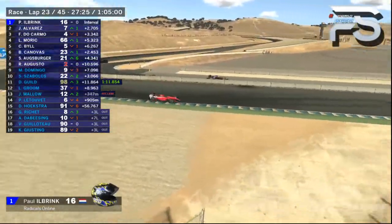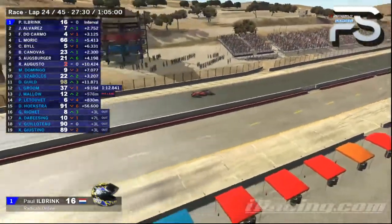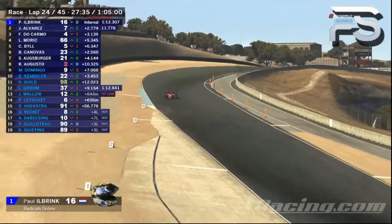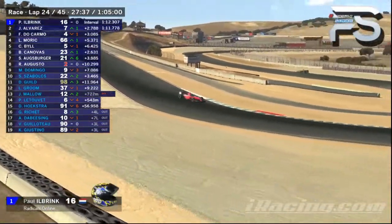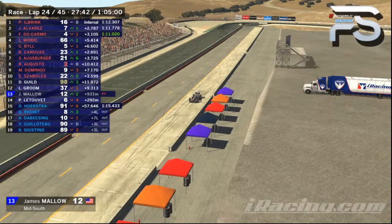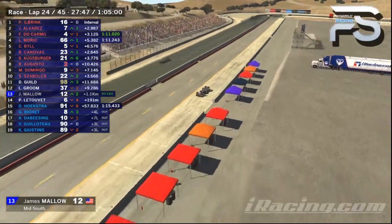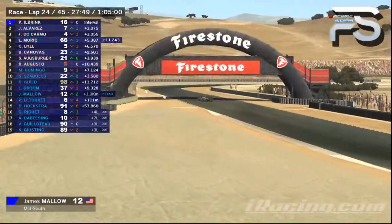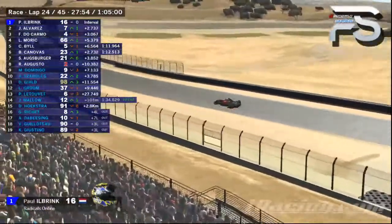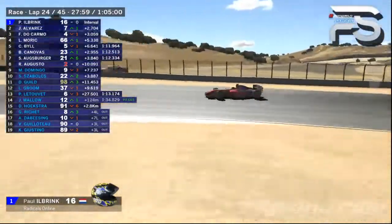He's going into the pits for tires. We're talking lap 23, so we're getting into the halfway mark here, and that is a point where you can start seeing drivers come in for the pits, for the tires, and for fuel. So James Mallow currently in that pit, and it looks like he's getting tires as well. Car drops down, and he gets back out. Very slow speed limit here. I believe it's only 35 miles an hour, which when you're racing these kinds of cars is really frustratingly slow.